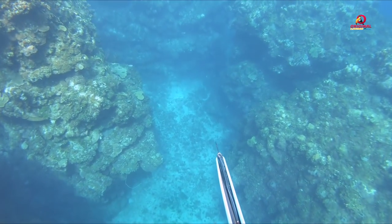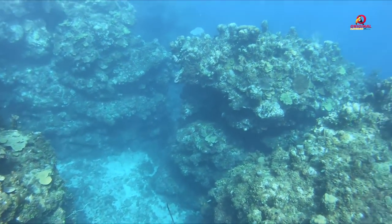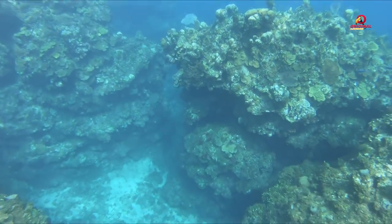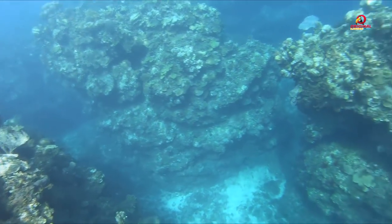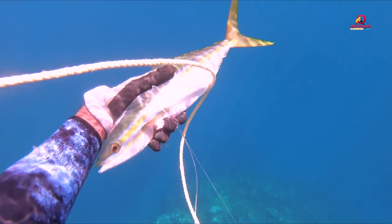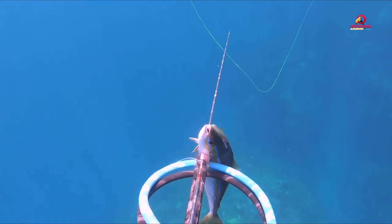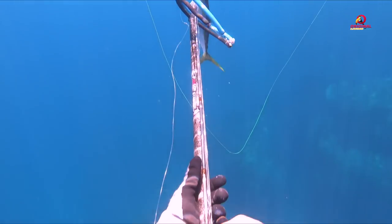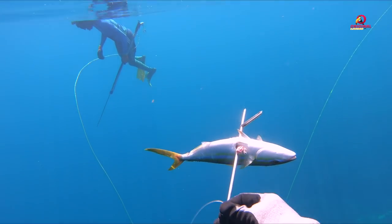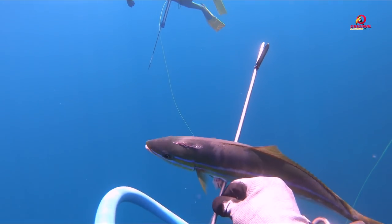So here I made a random dive just to warm up my lungs. The water visibility wasn't that good. The water was very murky. So here's my first fish, a rainbow runner. There were two of them traveling and I speared one. I was calling Kenado to see if we could get one as well, but he heard me a little late.